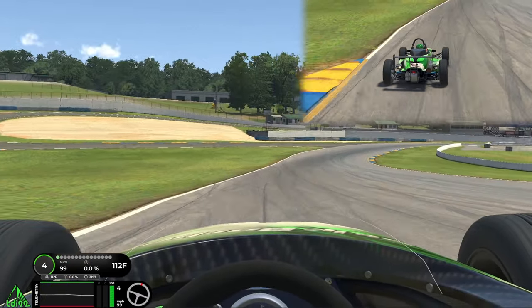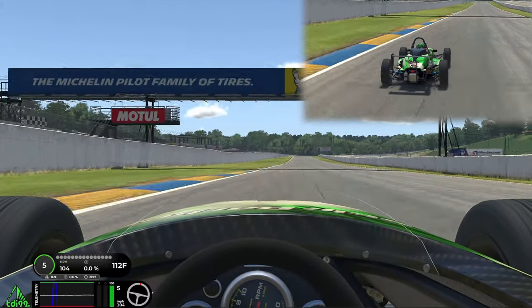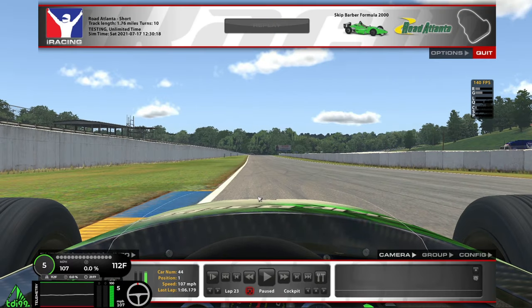Last two corners now, pretty self-explanatory, absolutely flat out. Just be very careful about people trying to overtake. You can go too wide through there quite comfortably, so just be warned. So that is us across the line, 106.179.